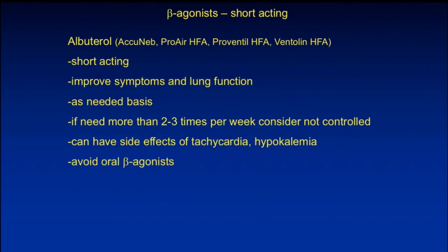Okay, so let's talk about the beta agonists. They are short-acting, and you know albuterol. So the short-acting beta agonists are the rescue inhaler. This is the American Express of inhalers. Never leave home without it. Accuneb, ProAir, Proventil, Ventolin, they're all the same. People will swear that that one doesn't work, that's the one that I need, and they took it off the market. They're all the same. It's short-acting.